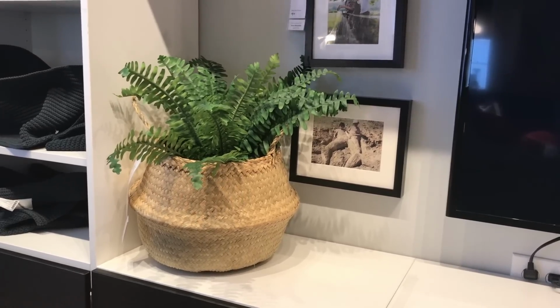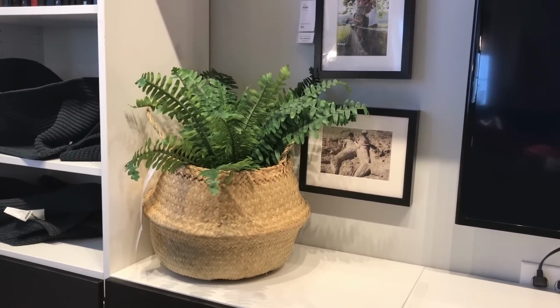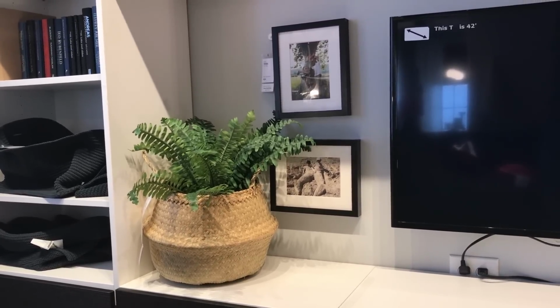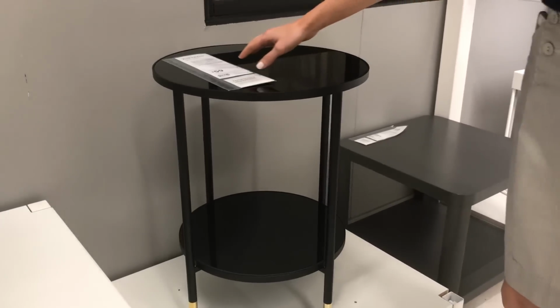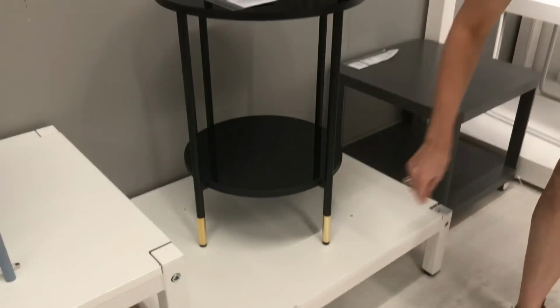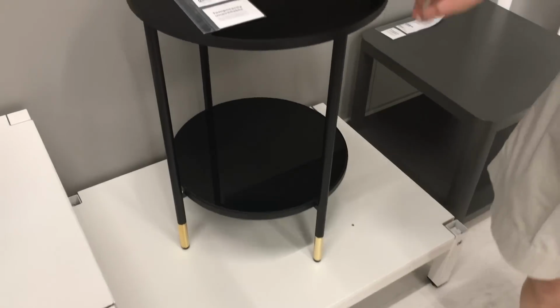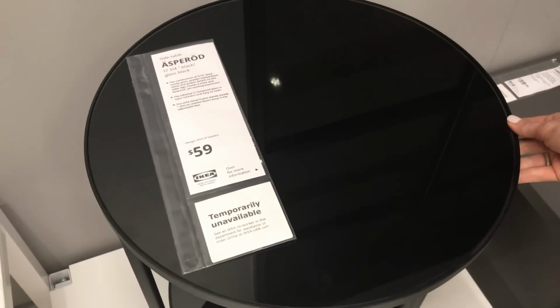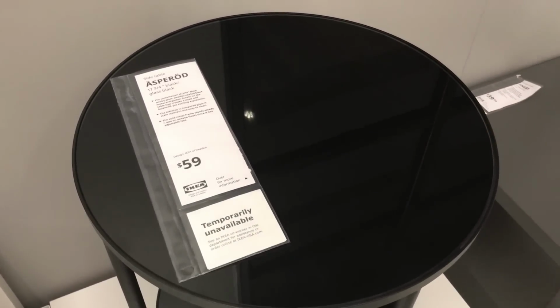These are super popular. They're called belly baskets. I have seen them on Amazon for $25. The exact same basket is $10 at IKEA. I really love this little side table, only $60, and the little gold dipped feet. I need one for the nursing room, and I really want round because I've got a lot of rectangles and straight lines going on. I may get this for the nursing room.